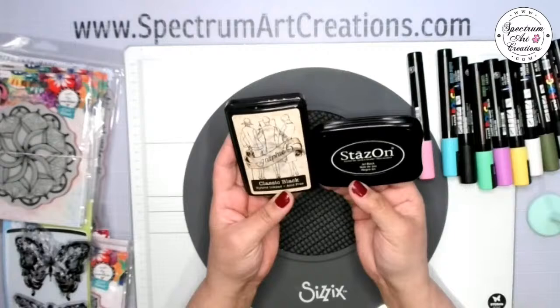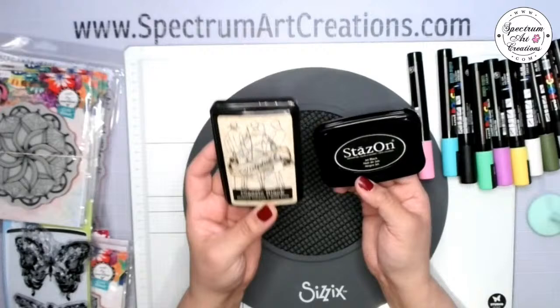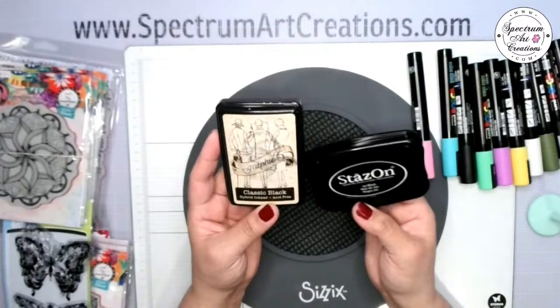Graphic 45 Classic Black is always my go-to. And the reason why, it's a hybrid ink. So no matter what I'm going to work with, whether it's alcohol, Copics, anything at all, watercolor pencils, anything I'm going to use, I know it's going to be permanent, right? But it has a longer drying time, especially on plastic.